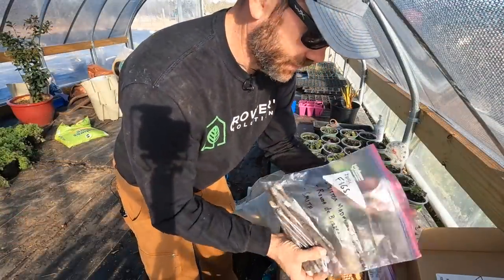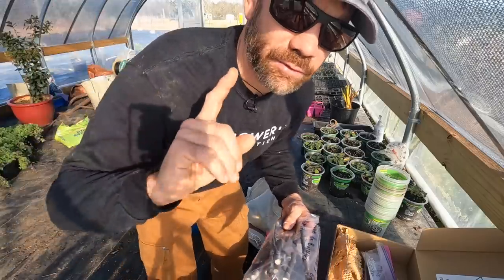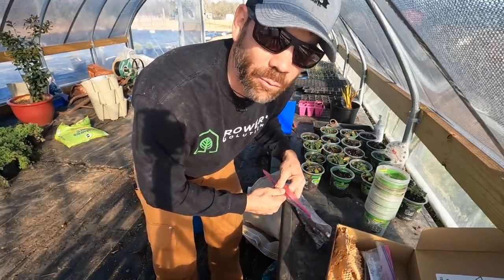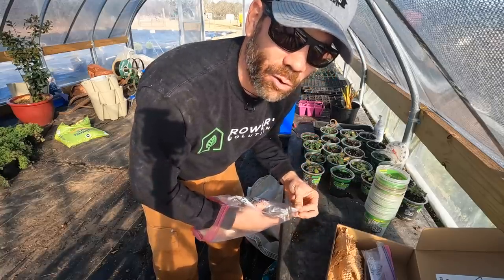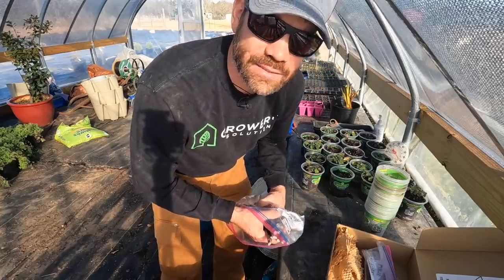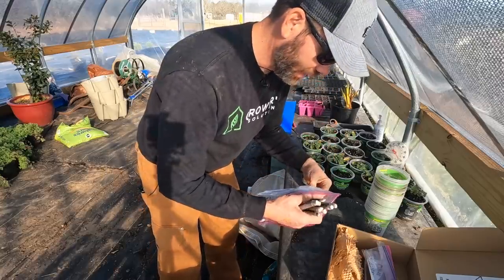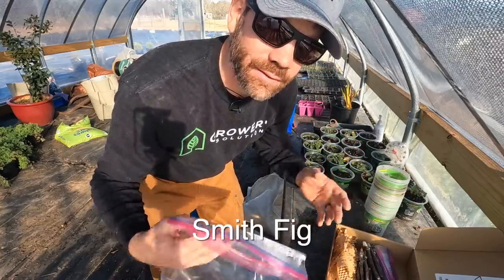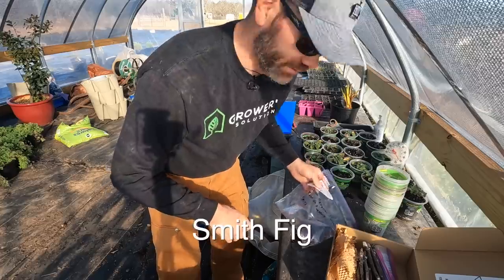They sent me some figs. Number one, they sent me a fig that I've never heard of. But number two, they sent me a fig that I've been wanting for a while, and that is kind of hard to find, and is supposed to be the best tasting fig, or one of the best tasting figs out there. And ironically enough, it's called the Smith fig. You know, since I'm super sweet, you would think there would be a super sweet fig, right?